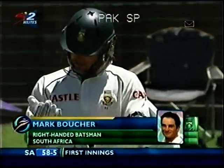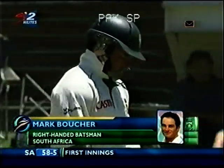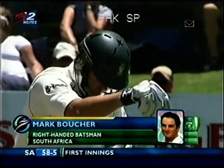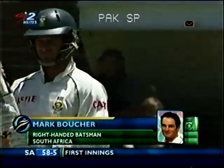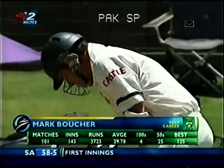Well, the little terrier's come to the wicket. Mark Boucher, he's got his team out of trouble often enough in the 100 test matches that he's played, and do they need him to do it again? He joins his close friend Jacques Kallis. 58 for 5.